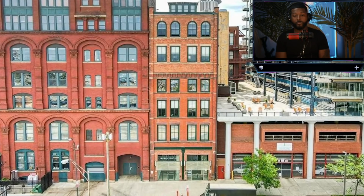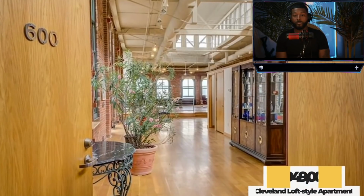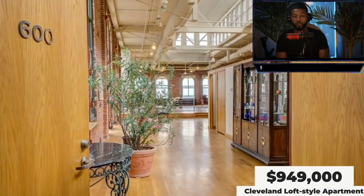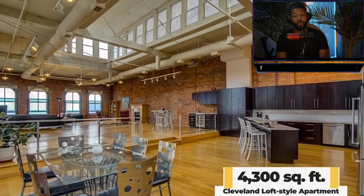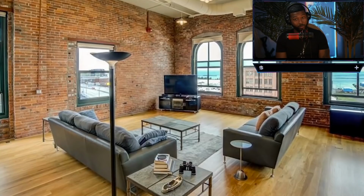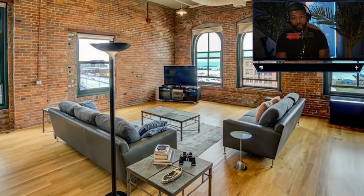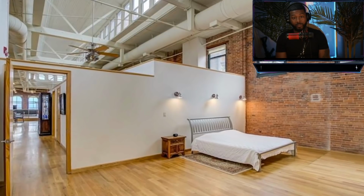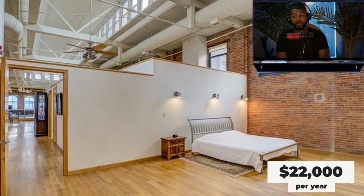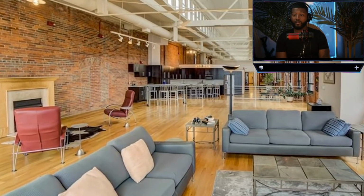Taxes are a little high though, almost $23,000 per year. This spacious loft-style apartment in Cleveland's historic Cloak Factory building costs just $949,000. There's almost 4,300 square feet of space with 3 bedrooms and 5 bathrooms. It's all one floor with brick walls, hardwood floors, and an airy open floor plan. Taxes are high, over $22,000 per year. That's lit, though. But how could you say no to a home with so much personality?